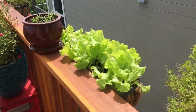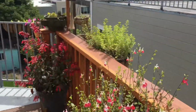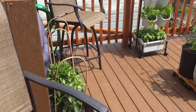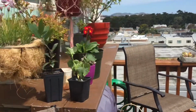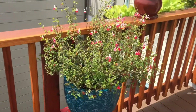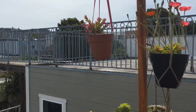Here's some lettuce that we grow. Some carnivorous plant there, sundew. Have some chives here. Oregano. These are both salvia. The hummingbirds love it. They flock to that. We got a little poppy plant. That's a fuchsia plant that the hummingbirds also like.